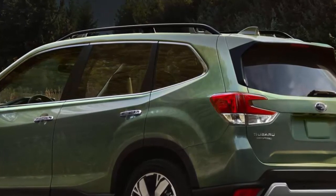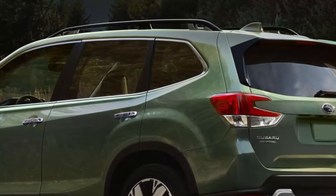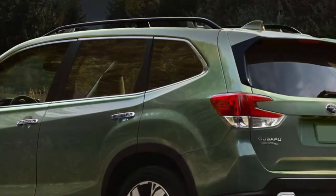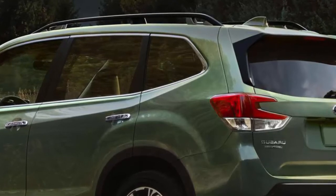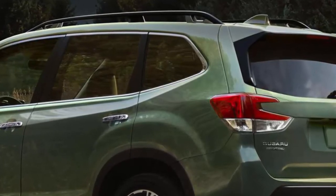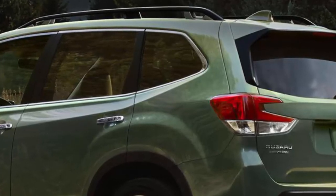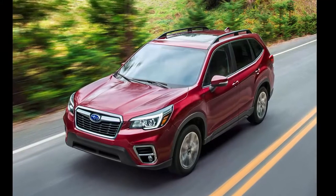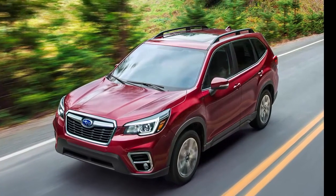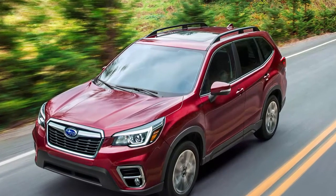The next generation Forester gets significant upgrades inside the cabin. It gets new seats up front. All Foresters except the base standard trim come with an 8-inch touchscreen infotainment system, a new electronic parking brake frees up console space, new materials inside, and the SUV will be more spacious overall, with rear seat legroom growing by 1.4 inches. The cabin will also be quieter, thanks to the new Subaru global platform Forester now rides on.